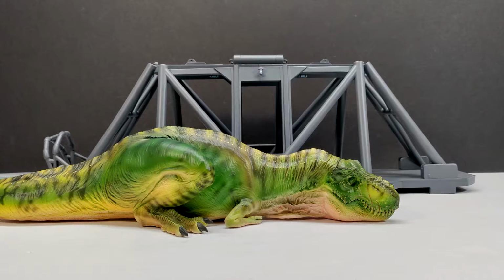It looks honestly gorgeous here. The coloration is so vibrant on it, and the sculpt is so cool having that sleeping version, because you could put this out as just a regular sleeping male Tyrannosaurus, or of course, the entire idea of this model having that tranquilized version of the male T-Rex from The Lost World: Jurassic Park is just insanely cool.